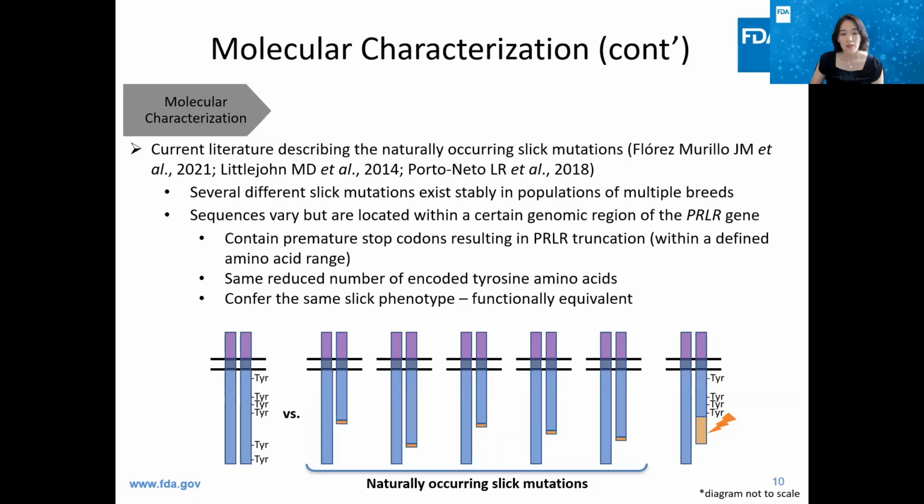Second, we reviewed current literature describing the naturally occurring SLICK mutations identified in conventionally bred cattle to compare them with the IGA in PRLR-SLICK cattle. According to the literature, there are several different SLICK mutations that exist stably in populations of multiple breeds that adapted to tropical environments. Mutations are autosomal dominant. In other words, an animal with a single copy of such mutation exhibits the SLICK phenotype.